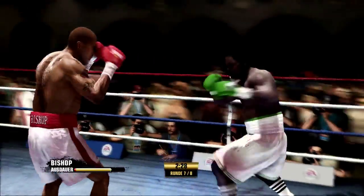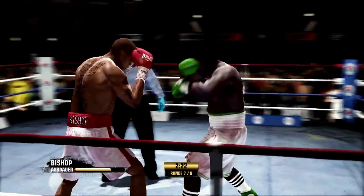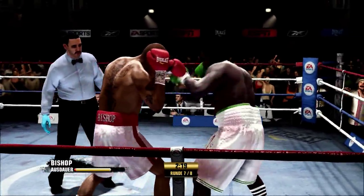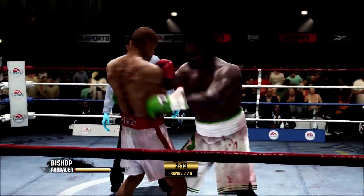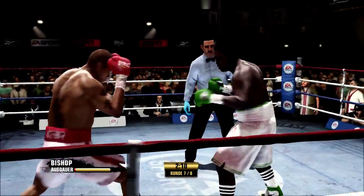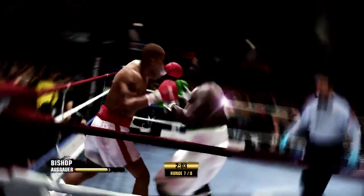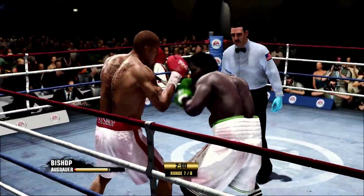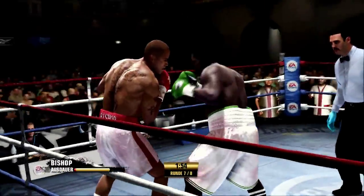Bishop's done a good job there, offensively scoring with that left hand. Johnson's really bringing a lot behind that uppercut. Teddy, how much of a factor is the lower body in landing that power shot? Well, it's everything, really. It's kind of like being a golf player where you get all your torque with that swing where you put your hips into it, so the hips are going into that punch, and he's really bringing that trunk right up into the punch.